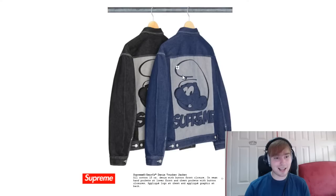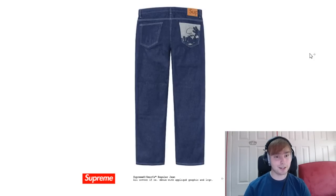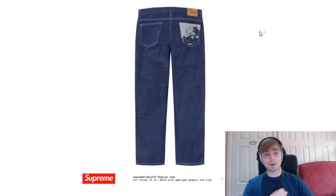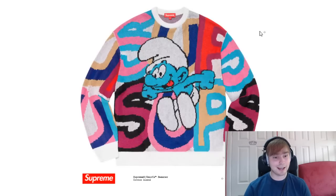Yeah, the darker colourway, not the dark colourway, but the denim colourway, I think looks better because it's a Smurf. So the colourway works a bit better. And it's on the jean, obviously. That's cool. If they did that on a pocket tee, that'd be really cool. But I don't think they will. So, yeah. Anything else?